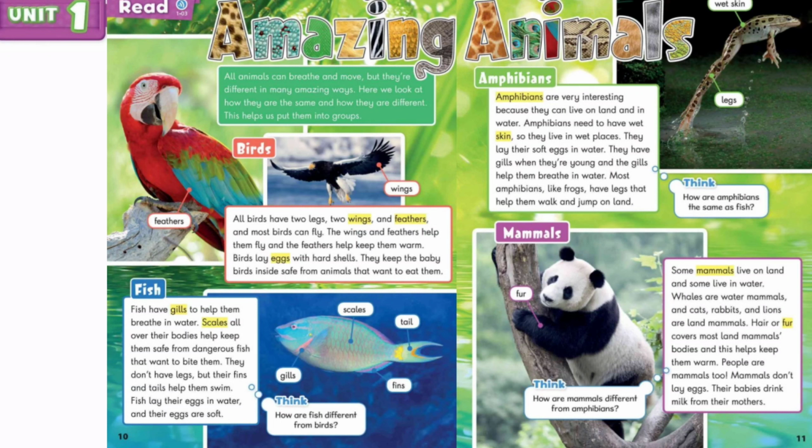Amphibians. Amphibians are very interesting because they can live on land and in water. Amphibians need to have wet skin, so they live in wet places. They lay their soft eggs in water. They have gills when they're young, and the gills help them to breathe in water. Most amphibians, like frogs, have legs that help them walk and jump on land.